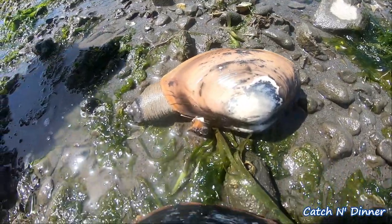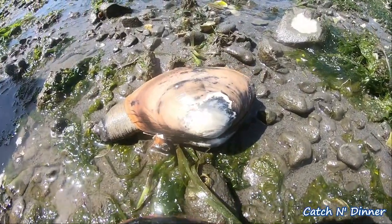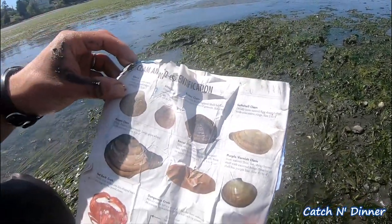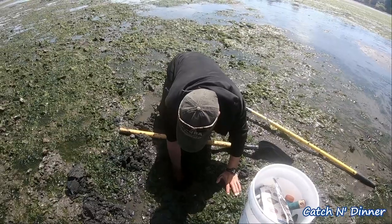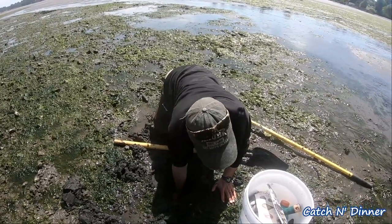See, the gaper is here. That's called a soft shell, non-native. Yeah, soft shell. And it is softer shell, so makes sense. This here is a messy sport. Yeah. You gotta get down and dirty. Yeah, nothing like yesterday. Those cockles were a breeze.